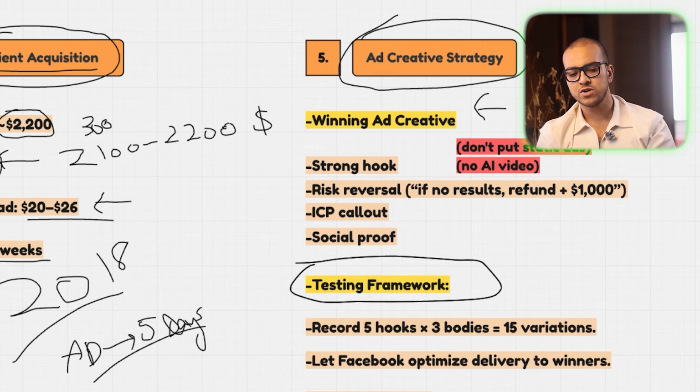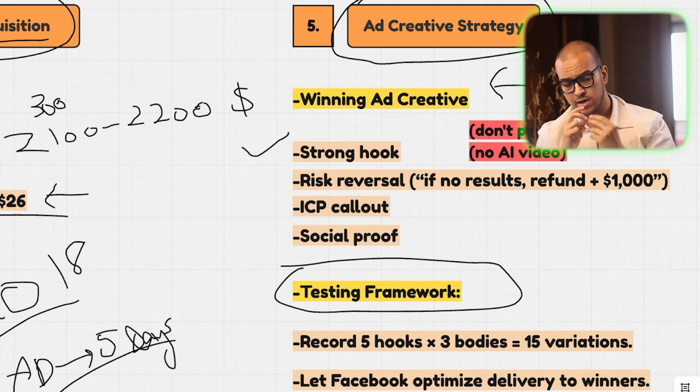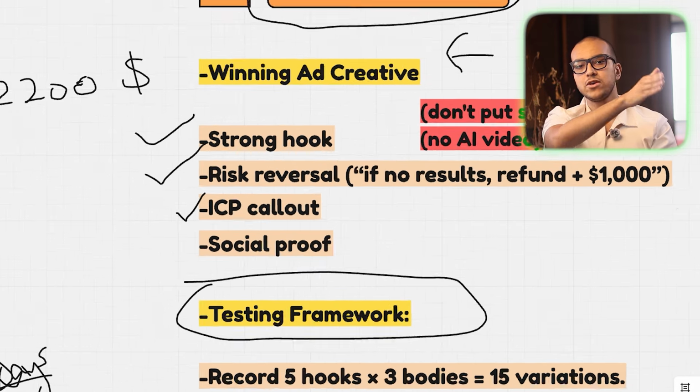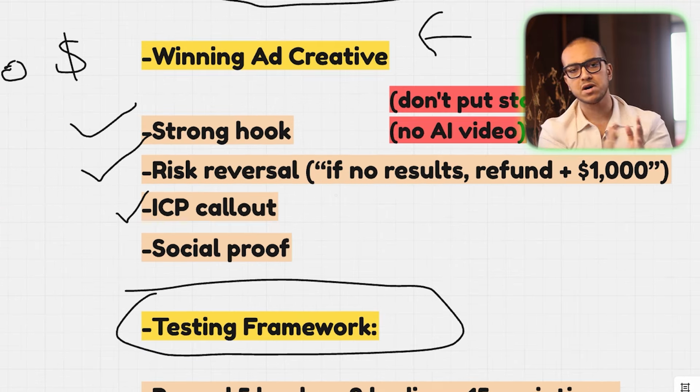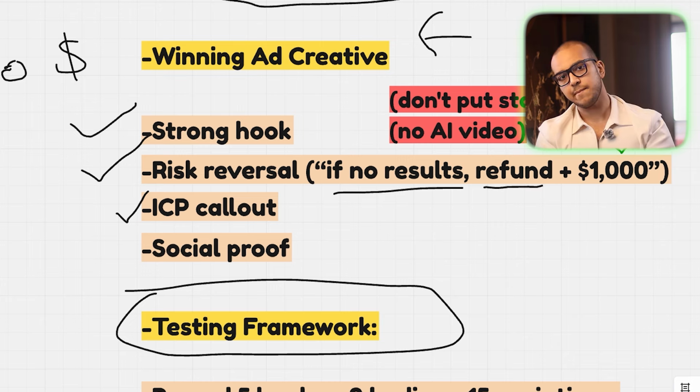So for our ad creatives, you're gonna have either a crazy offer or a crazy risk reversal. And you gotta call out the ICP. What I mean by risk reversal is like, hey, if I don't get you these appointments in 2 months, I will refund you the money. I'll pay you $1,000 for wasting your time. A lot of you might get scared from that, but we don't give guarantees that we know we can't respect. Even if we say that all the time in our ads, we never had to pay someone $1,000, because we never work with a niche that we know we're not going to deliver.